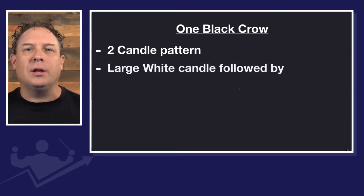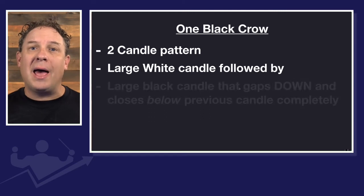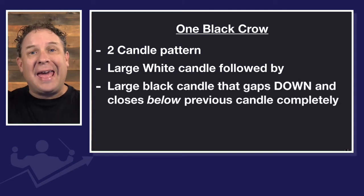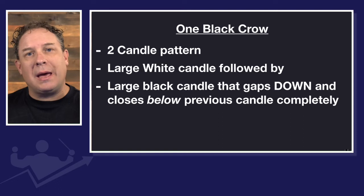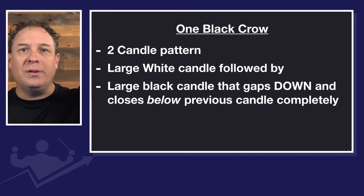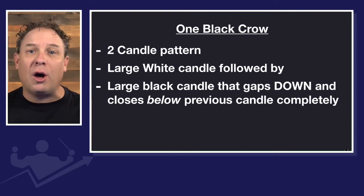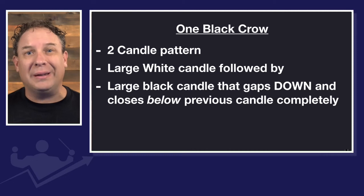With the one black crow, it's going to look like this. We're going to have a large white candle, and then it's going to be followed by a black candle that gaps down. Specifically, this one gaps down. Now, with the other two, we gapped up and we traded down. With this one, we start the day by gapping down, and then it closes below the previous candle completely.